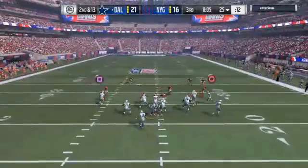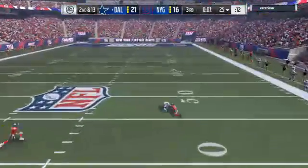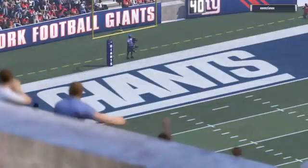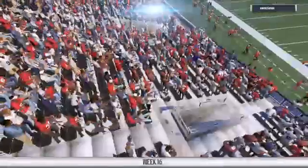They come up in an offset eye. Looking to throw. Throwing right, and that's complete. And they're going to get this one all the way out across the 45. Back now here at MetLife Stadium.